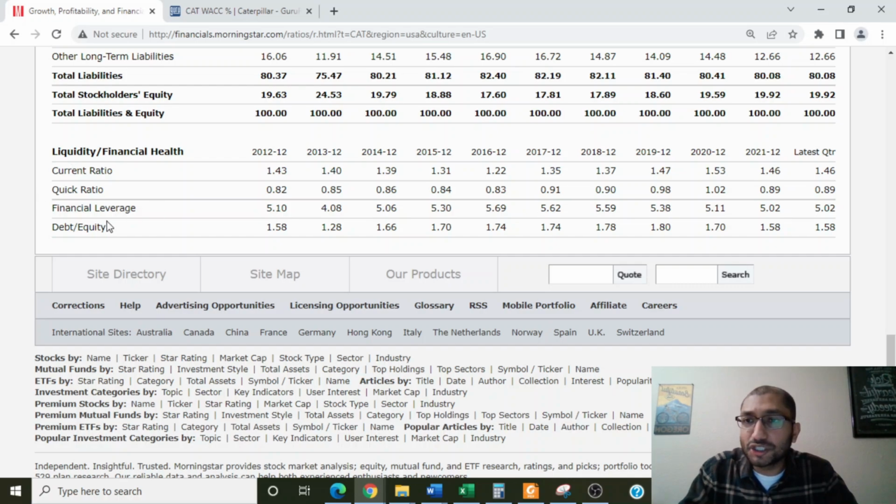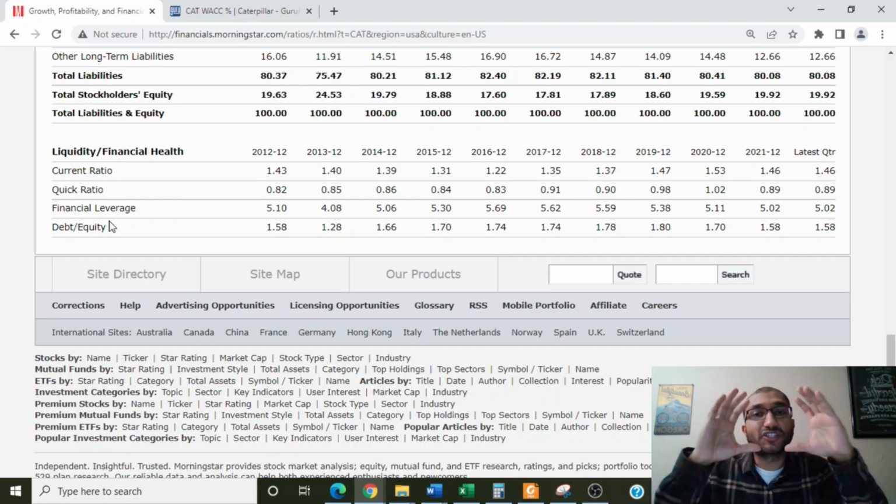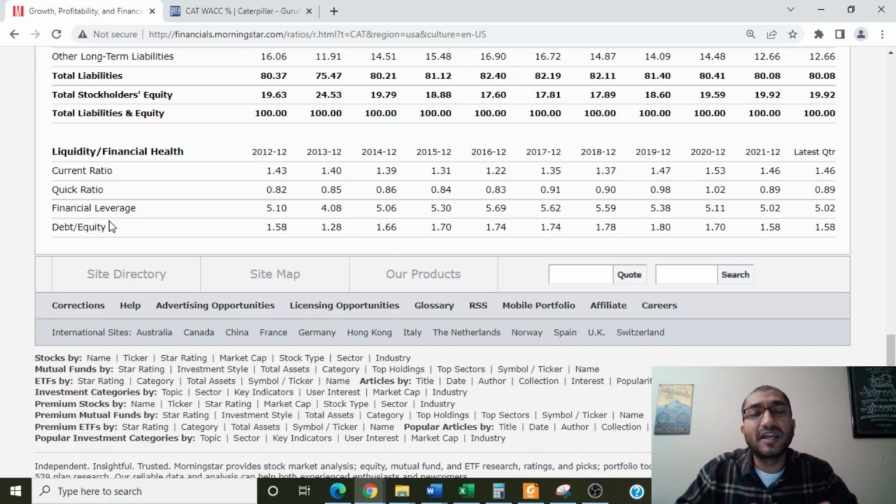Next is the financial leverage. The financial leverage is the ratio of the company's total assets to shareholders' equity. A financial leverage of 1.0 tells us that all of the company's assets are financed via shareholders' equity. A financial leverage of 2.0 tells us that half of the company's assets are financed via shareholders' equity and half of them are financed via liabilities.